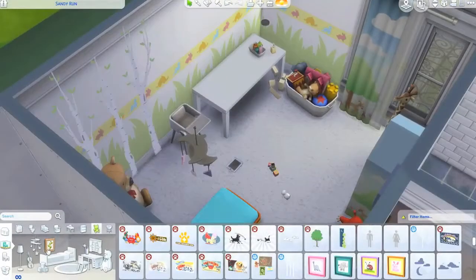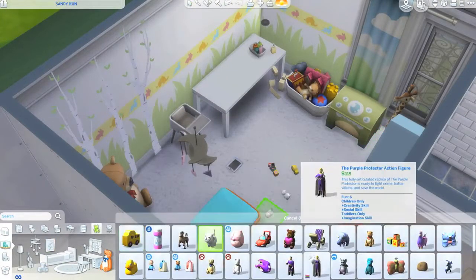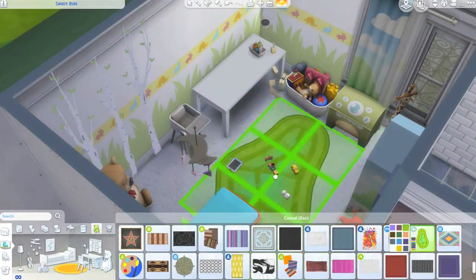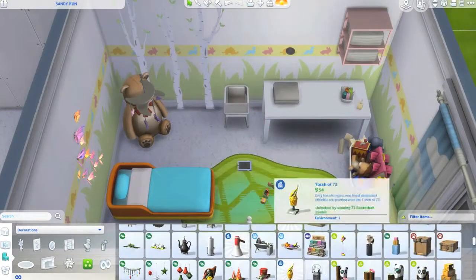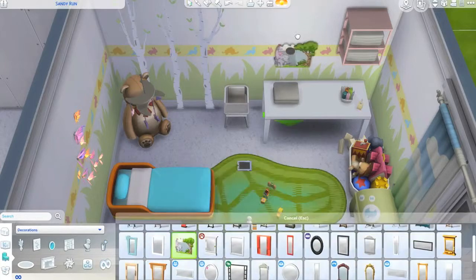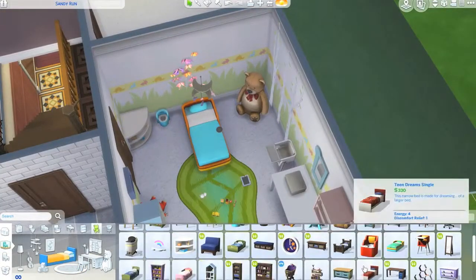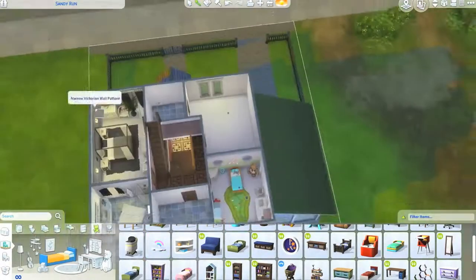We've gone for a woodland sort of theme, putting some extra decals and having a big bear as well, and some toys and stuff. I wish they could use that item that has all the toys in it as an actual toy box, so that would be more fun for them to dig around in. And just adding a few little bits. There's not actually that much you can put in a toddler's room without it being really over the top.